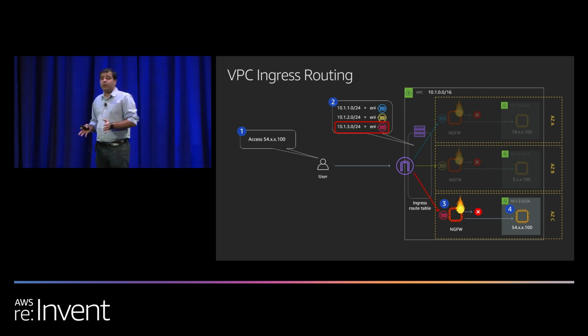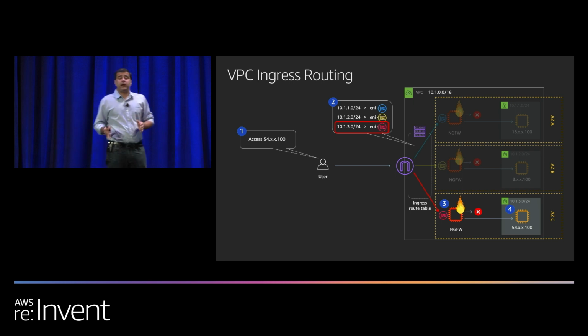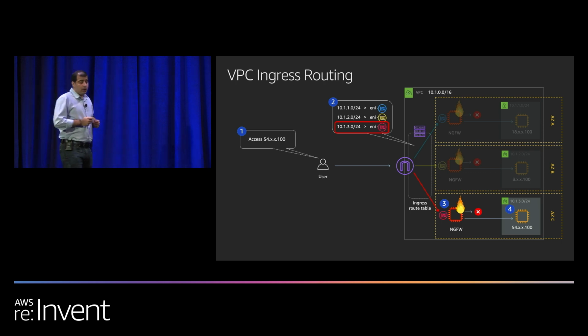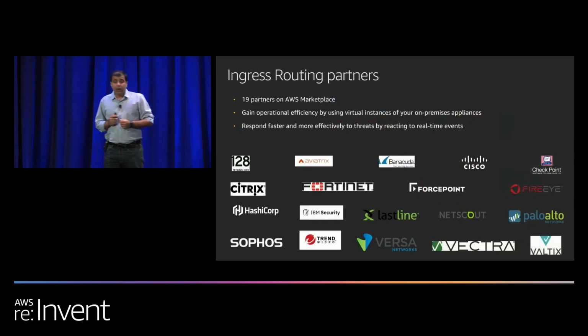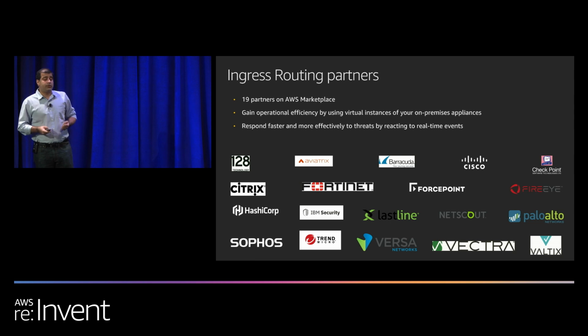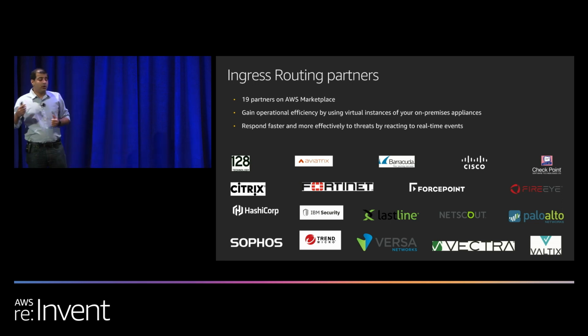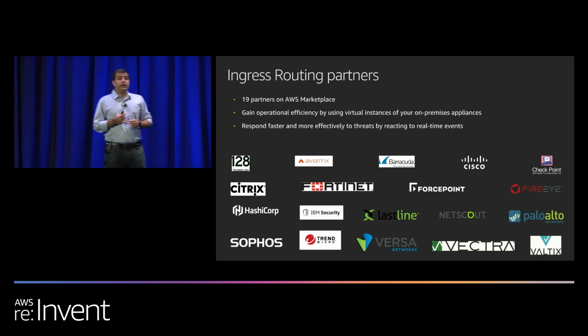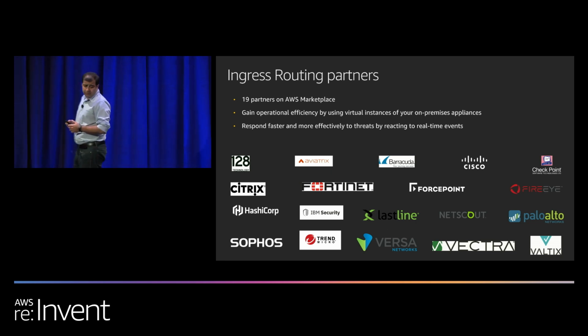All you do is you have a route table that you today associate with your subnet. Now, either through console or through API, you can have a route table that you can now associate with an edge device, and once you associate, it's called a gateway route table. So I encourage you to go and check out the documentation. We have a broad ecosystem of partners who have already integrated with ingress routing. There are 19 partners available in AWS Marketplace. They issued their blogs, solution briefs and press releases to give you an idea how you can deploy their appliance in VPC using ingress routing.